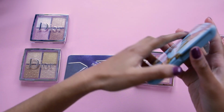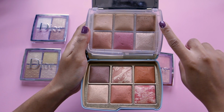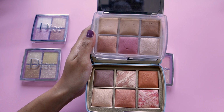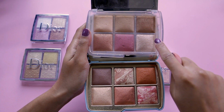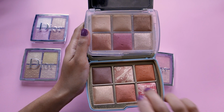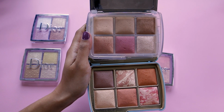My two Hourglass palettes are probably my favorite makeup possessions. I always bring this one, the Ghost Unlocked, whenever I travel because these two finishing powders are perfect for setting my under eye. I love the bronzer as eyeshadow. The highlight is so bright. And then this is a gorgeous blush. This is a kind of glittery mess, but you know, she's there. She's part of the team.